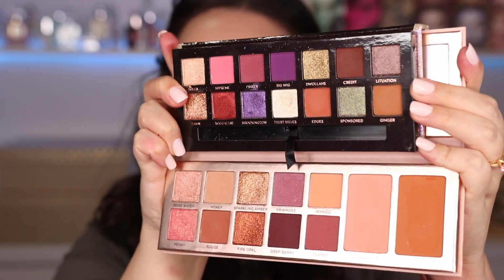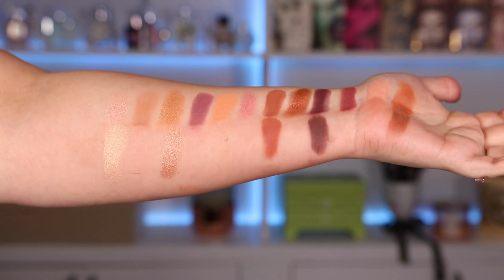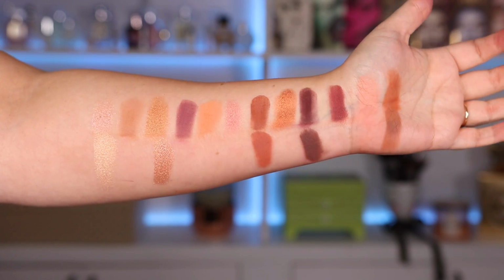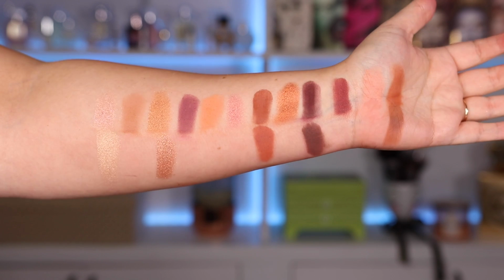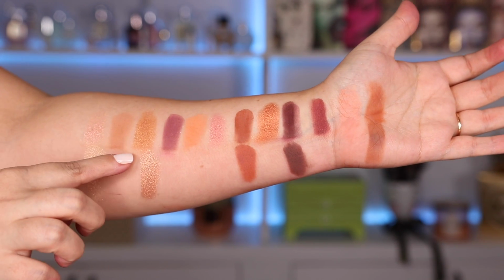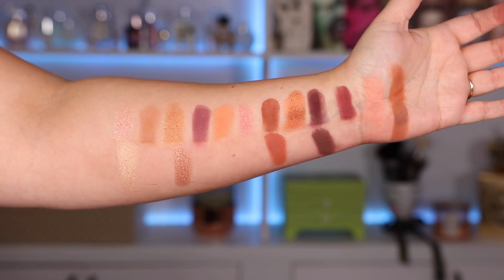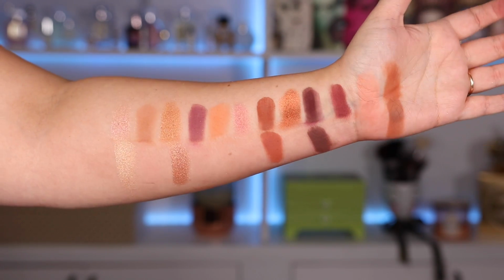There's also a few shades in here that are similar. And here they are. I don't think any of these is an exact dupe, but very similar vibes, I would say. I think this might be the first time we have a color similar to this one. Maybe I'm wrong, but yeah. These are it right here. 1 more palette to go.